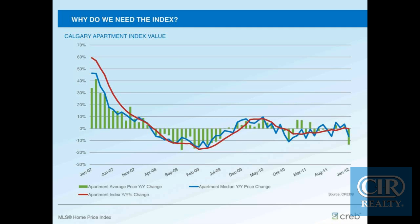But if we were to look at the index value, we can see that there wasn't such a change. That could have been easily skewed based off of new multi-million-dollar projects going in, different sales, and things like that. There's a ton of different reasons why it skews the data, but that's the reason why the average and median price aren't always the best indicators.